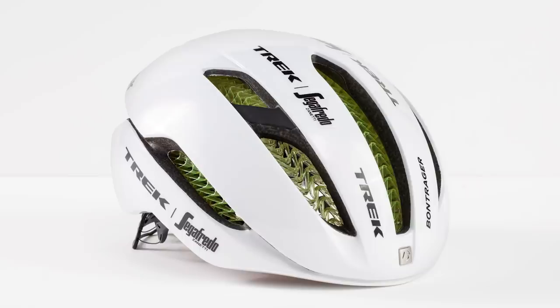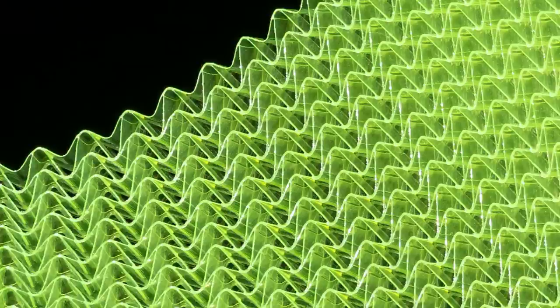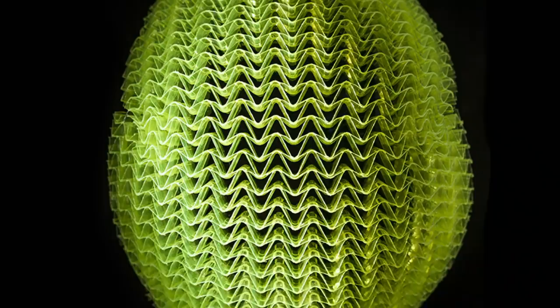But according to Trek, the actual layers of the material move independently: they flex, they crumple, and then they glide, in that order. And get this, they've even done some research that shows that this WaveCell structure actually prevents concussion 99 times out of 100 with common cycling accidents. That's absolutely great to hear that they're reducing concussion.